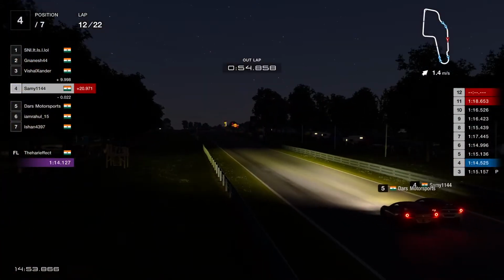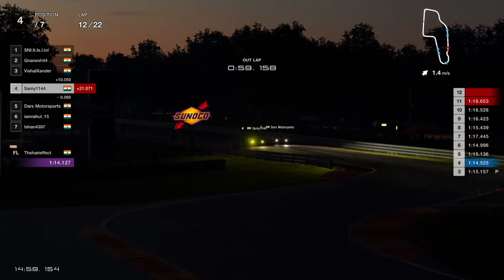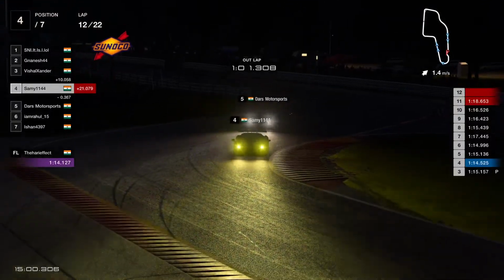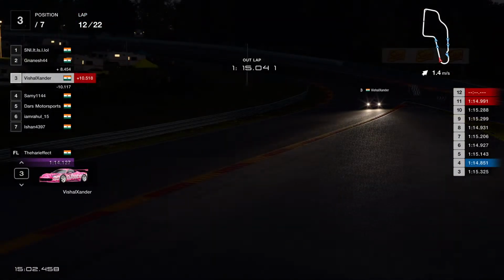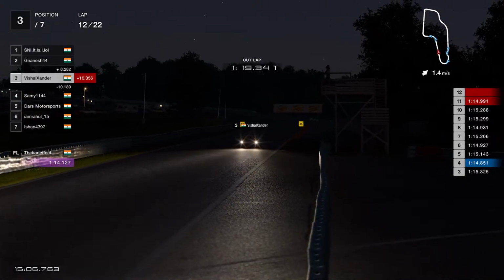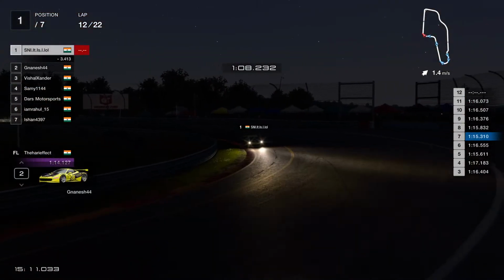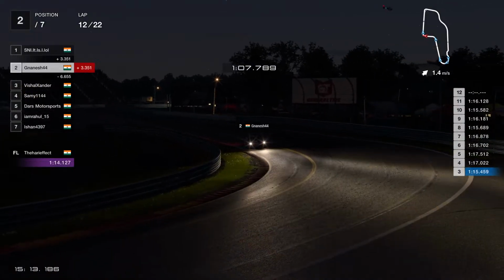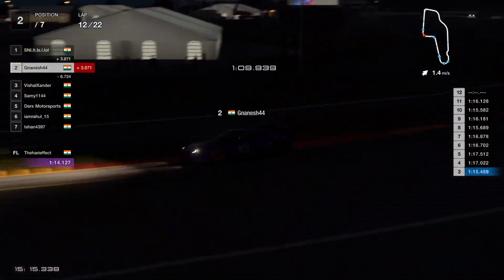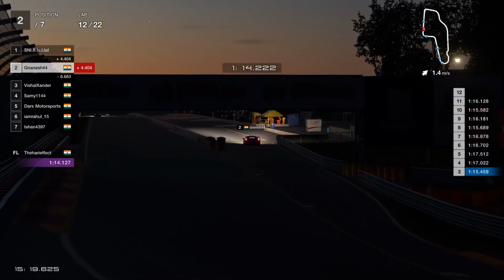They want to work together, conserve their tires, and put their strategy over their position at the moment. Yes, Vishal is some 10.5 seconds behind Priyanshu on a supposedly no stopper. Ganesh is around 3.5 seconds behind, who is going to pit now, I believe, from second on hards.